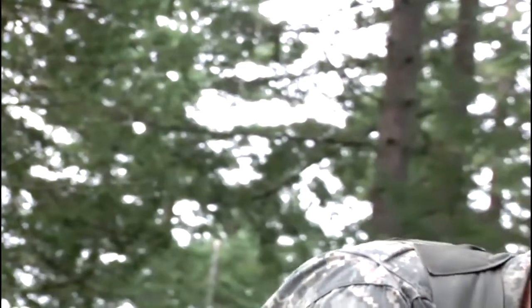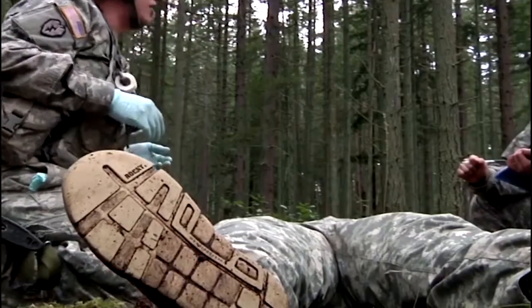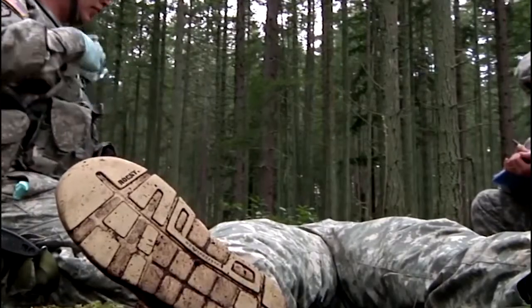You go through all the steps from receiving fire to returning fire to doing a rapid assessment on the patient, and then finally getting that patient to a platform to medevac back out.